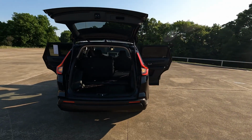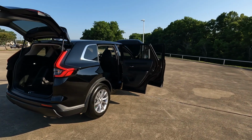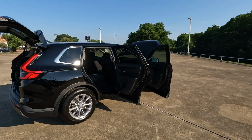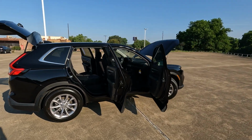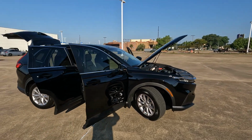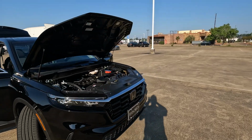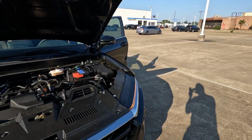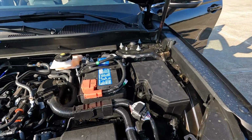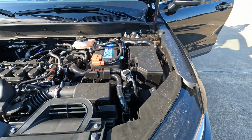The base price on the LX trim level, that's a trim level below what we have right here with the EX, is going to be $28,410. If you go with the hybrid sport, its base price is going to be $32,410. And advantage number 2, you already saw it right at the beginning of the video, but it's the fact that this is the only battery you have to deal with.